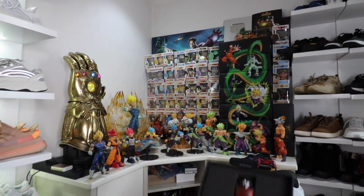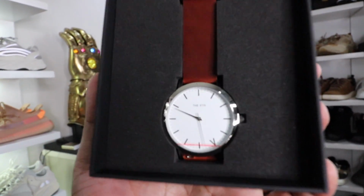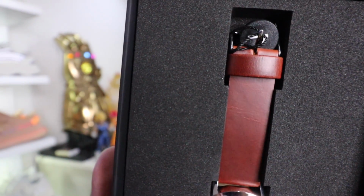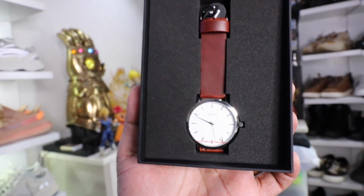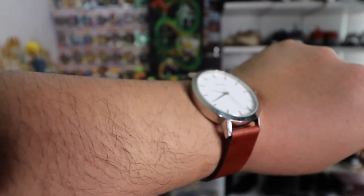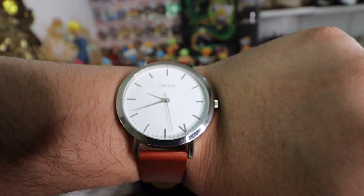Now for the watch, I ended up buying one of their thinner dress watches. It's called the White and Tan from the Melbourne collection. So as you guys can see, it comes in this nice 5th black box. And if you slide it open, you immediately get to see the watch itself. It's a very classic, very timeless, very simple design, but at the same time, it's not too expensive. This one just sells for 139 Australian dollars, roughly around 100 US dollars, or around 5,000 pesos. So not bad considering the overall design and the look of the watch.